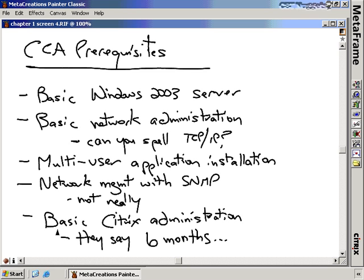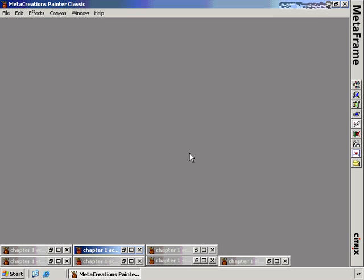And lastly, this basic Citrix administration. And they say 6 months of Citrix administration, but really, have you used Citrix? Are you comfortable with the Citrix Management Console? Are you comfortable with the Access Suite console? Assuming that you've at least installed Citrix once, or at least have had to use the Citrix console a few times before, you probably have the very basic skills you need in order to pass this exam. Honestly, what's really even more important about this basic Citrix administration skills is really not so much for the exam, but for the examples that we're going to be going through throughout this CBT.